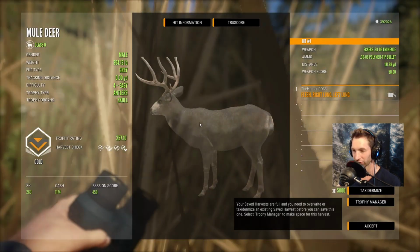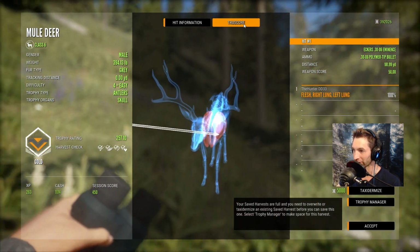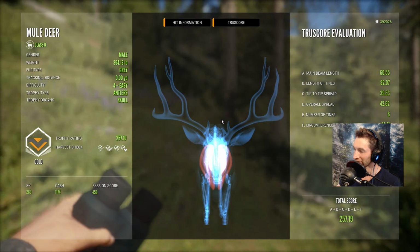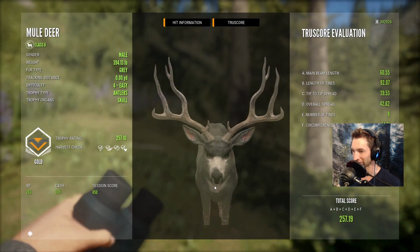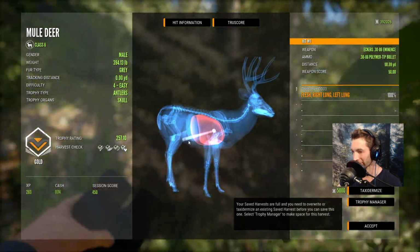Yes, we will. 257. Double lunged him at 180. Another really, really wide buck. We'll take a look. That's going to be a 42 inside spread on that buck there. So a really wide buck as well. And it looks like we clipped right above the top of the heart there, so nice shot.